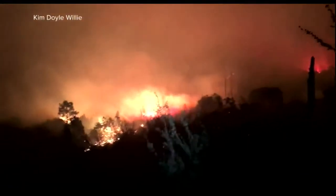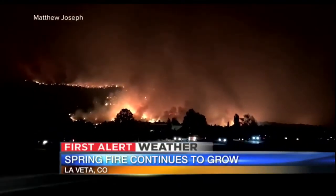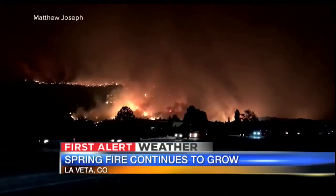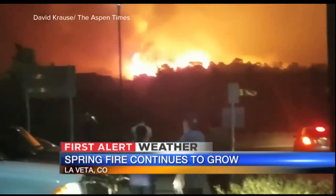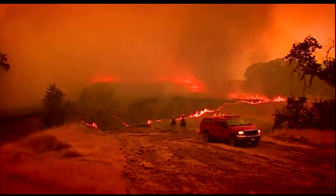Well, let's get to Colorado, where the spring fire keeps getting bigger. It's now at 100,000 acres. Evacuation is still in place for those in the southern part of the state. That fire is now the third largest in state history. 132 homes have been destroyed so far. More than 1,000 firefighters are working on putting this thing out, but their progress has been slow, mainly because of the hot and dry conditions.